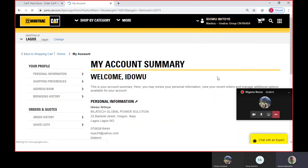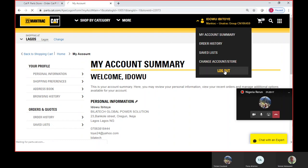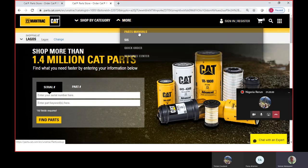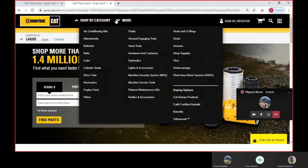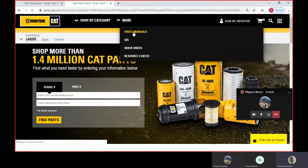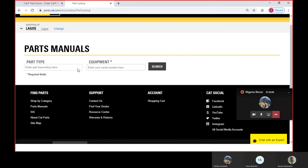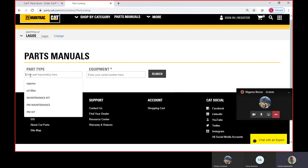I want to log out this customer. So you can come in as a guest. Then you see, I did not log in. I've logged out the customer, so if I want to log in, I have to sign in again. You can see the parts manual is there. Once you click the parts manual, let's assume this time around that I know my part number.